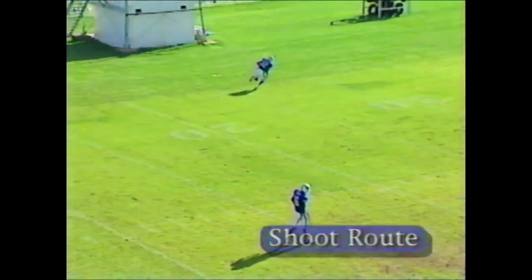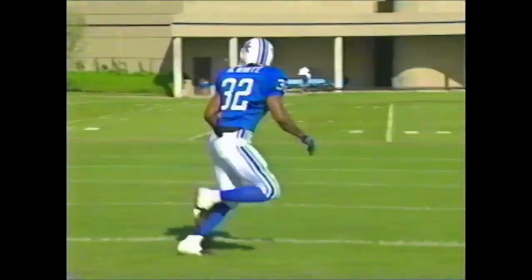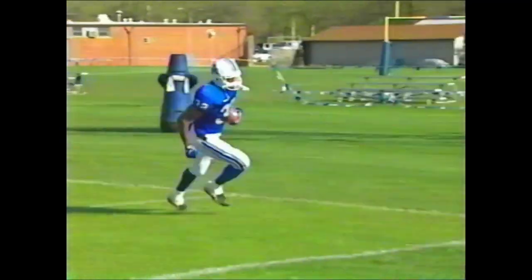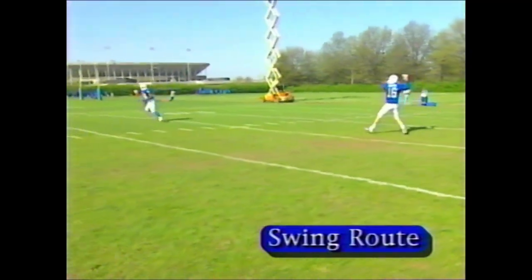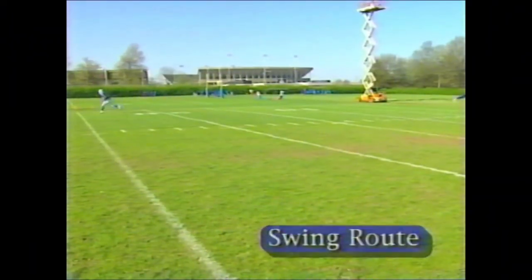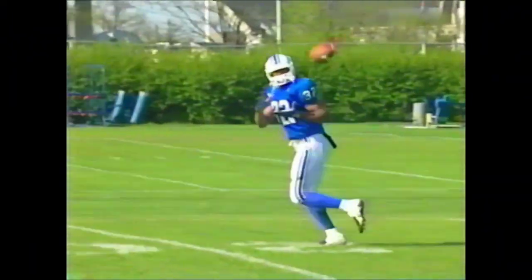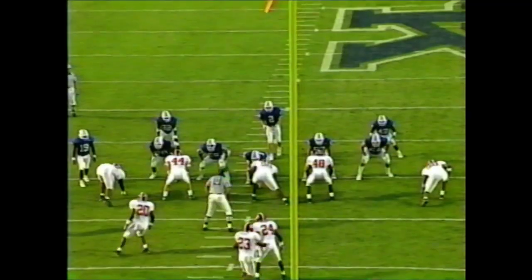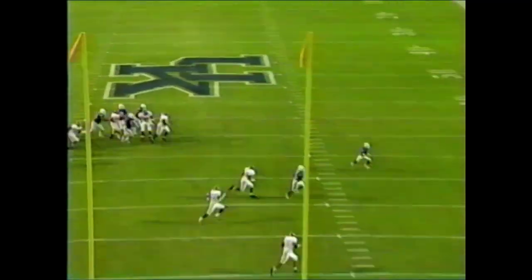The shoot route is a sharp, straight route that we want to run toward the numbers, and if the receiver were to go out of bounds, he'd be 0 to 3 yards deep off the line of scrimmage. Here's a swing route, and he stays behind the line of scrimmage but gets his numbers going forward, ready to run upfield as he catches the ball. Here's some game footage of a shoot route.